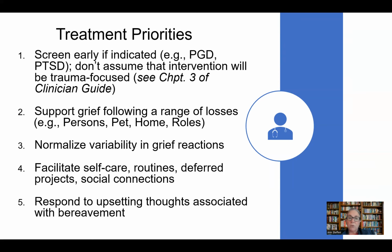We're going to be supporting grief following a range of losses, and I'll be giving some examples of those in this overview. We want to normalize the variability that happens in grief reactions, and we're definitely facilitating a number of behaviors: self-care, developing perhaps some new routines, managing deferred projects that are feeling overwhelming, and really looking at patterns of social withdrawal versus social connectedness, and how we can work clinically to help people stay feeling socially connected. And then we do have some information and some suggestions for working clinically in the area of cognitive reappraisal if they have specific thoughts that are upsetting, that are focused on their bereavement or on their loss experiences.